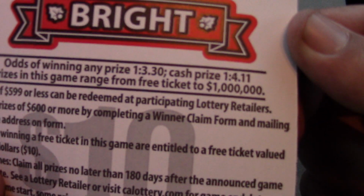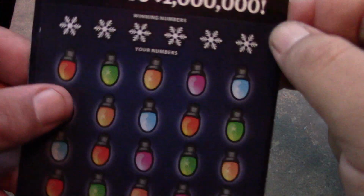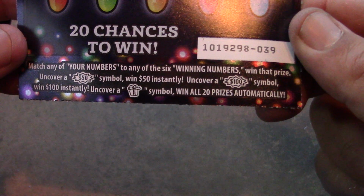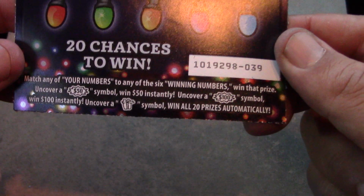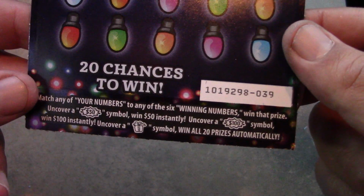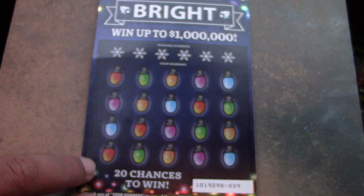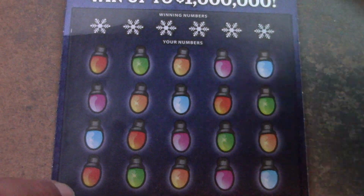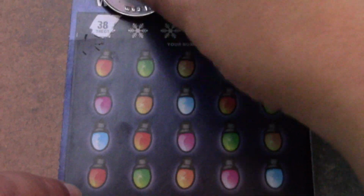Odds are 1 in 3.30 for a ticket prize, 1 in 4.11 for a cash prize. And on this ticket, it's a matching numbers game. A 50 burst to win $50, 100 bursts to win $100, and the win symbol. The present is win all 20 prizes. So let's see what we can do. Let's see if we can win some money, find some bursts. We need to find some wins.